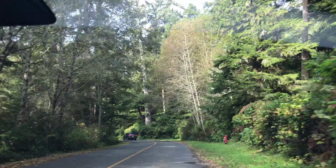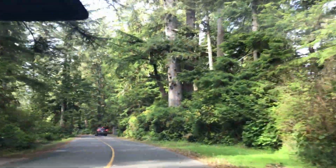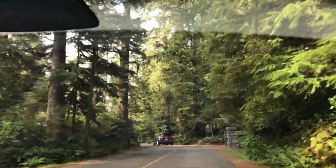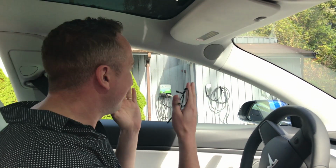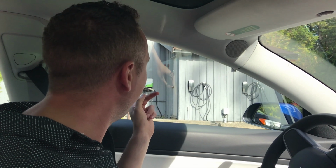So this is it, eh? Yeah. Okay. Now let's see what their charging setup is, because that's critical. They say they have Tesla chargers. I did call them. Okay, so we do have two Tesla chargers here. It looks like there's some other universal ones as well. So that definitely makes this place awesome in my eyes, because we can come out here now and plug in. We'll see what kind of charge rates we get.